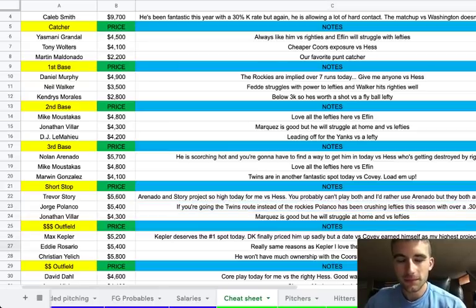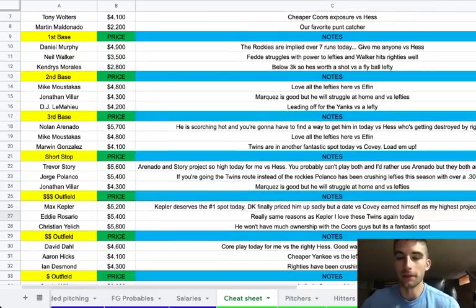Okay. And then if you need a cheaper option, which you probably are going to at some point, I don't mind Jonathan Villar at 4,300. Marquez is good, but he will struggle at home versus lefties, so we already talked about that.